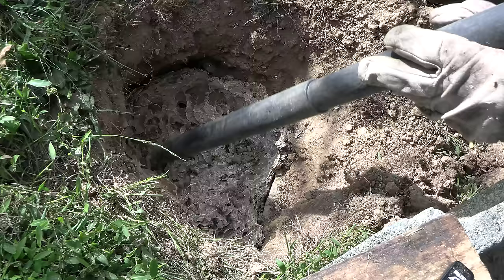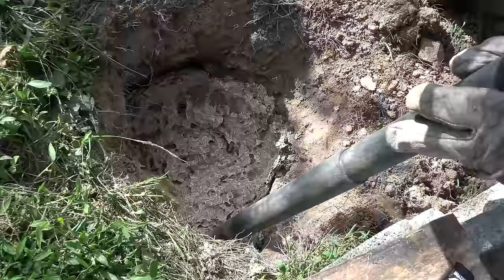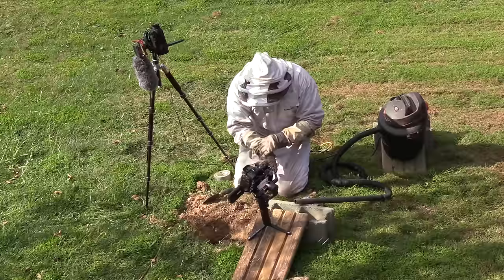So when people comment on my vacuum being weak, this is the reason why I have a quote-unquote weak vacuum. So I can do shots like this where I'm just trying to get the adults sucked out. This envelope is super, super brittle, and I'm just trying to vacuum up the adults. I'm not trying to suck out the envelope. So this is where it gets really good to have a very specific suction with your vacuum. There, I'm pulling adults off my wrists and off my body.